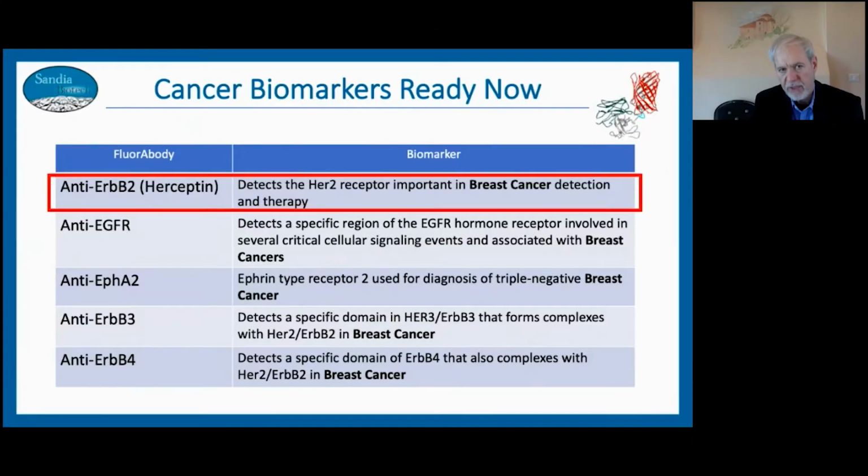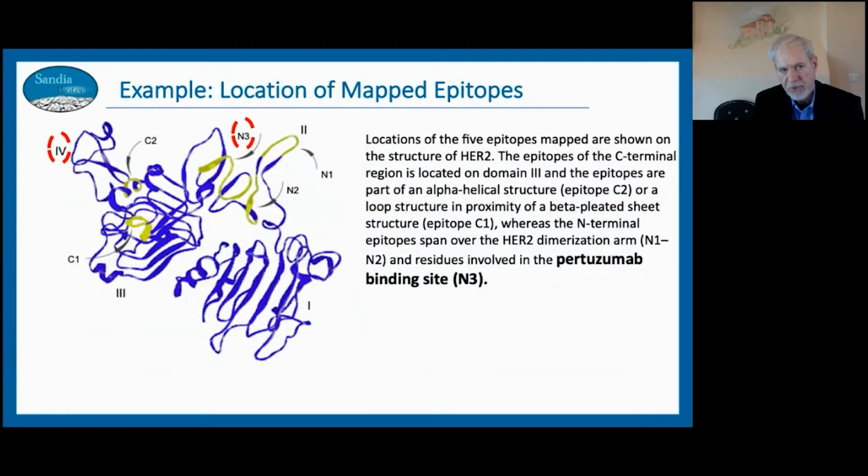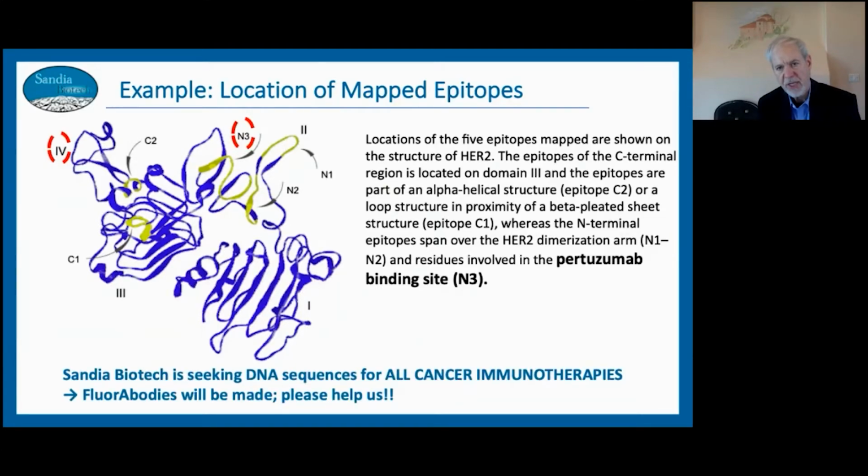We're going to drive into Herceptin. Herceptin binds to that region 4. Another antibody called pertuzumab binds to domain 3. Now, what if we could take all cancer immunotherapies and make FluorAbodies? That's not a what if. We're going to do it. All we have to do is obtain the proteins, and we can do it using mass spec.